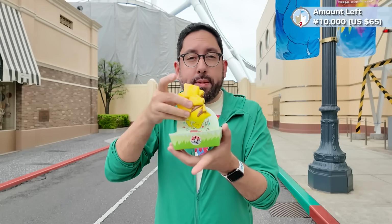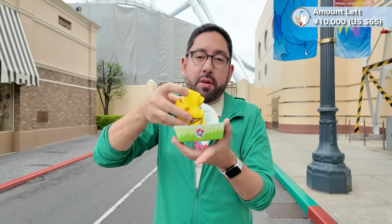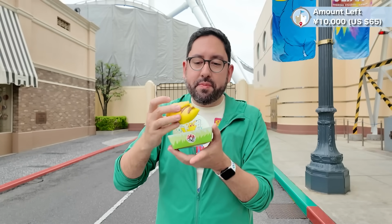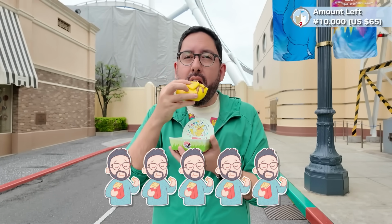Also remember, with the Pikachu steamed bun, there's two variations. You can see here, this is the boy Pikachu. There's also the girl Pikachu, because she has the heart-shaped tail. So they give it to you randomly. 5 out of 5, easily.